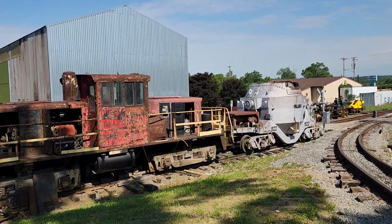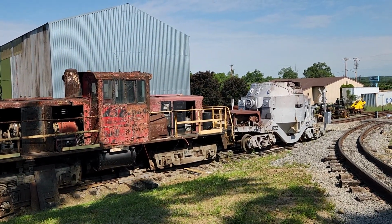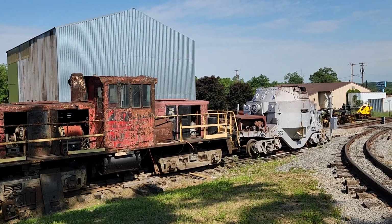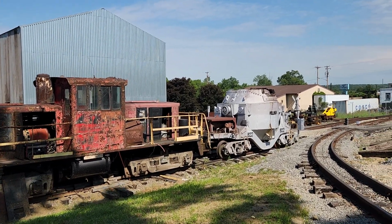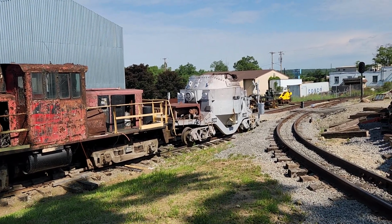So I hope you come out. You know, this is a great place to bring the family. You can come out here, you know, probably spend about 45 minutes to an hour. You can see a steam locomotive run. You could take a little train ride. Kids really love it.